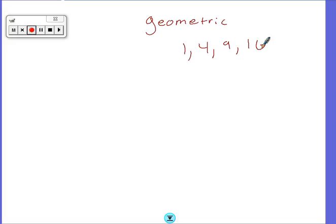Let me write it down. Here's a geometric sequence. 1, 2, 4, 8, 16. What is happening in this one? 1, 2, 4, 8, 16. You're doubling each one. So 1 times 2 is 2, 2 times 2 is 4. Okay, yes, but what I'm really doing is I'm also adding the previous number to itself, so 1 plus 1 is 2, 2 plus 2 is 4, 4 plus 4 is 8, 8 plus 8 is 16, which is the same thing as saying times 2.